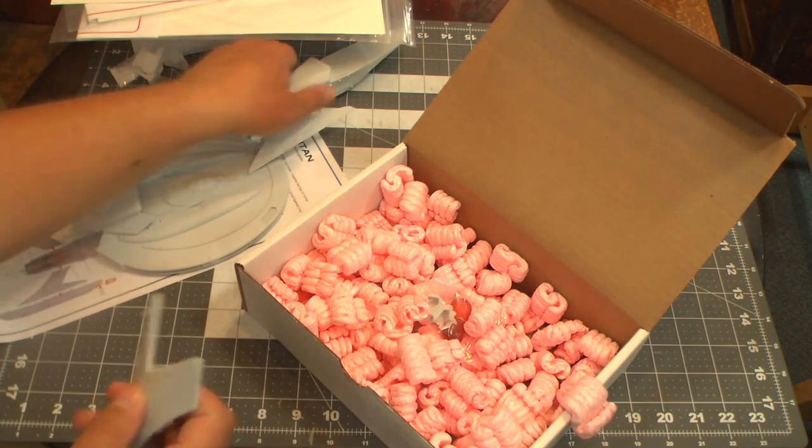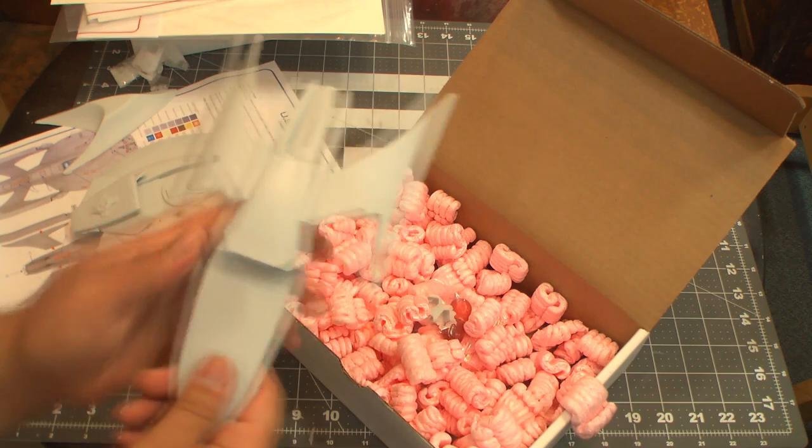Here we have another pylon. It needs a little bit of work, but there's that.